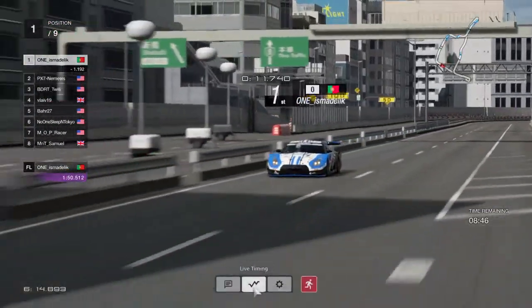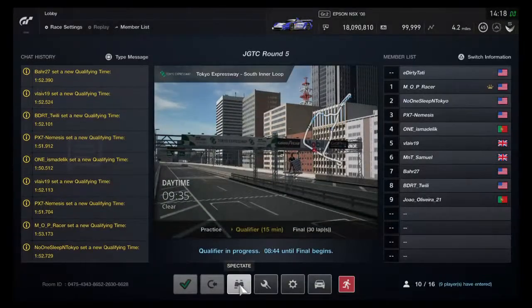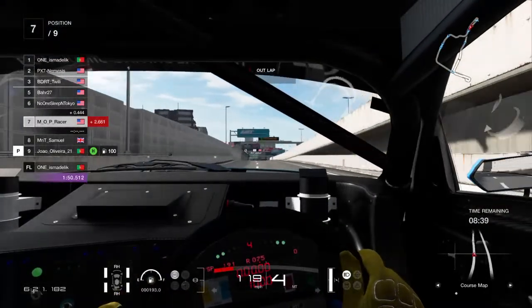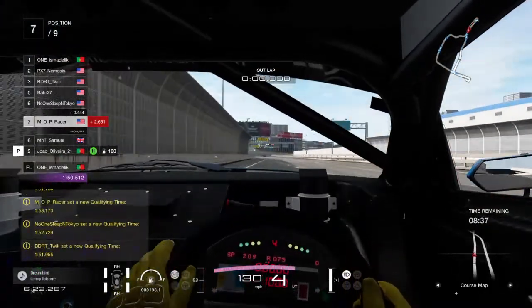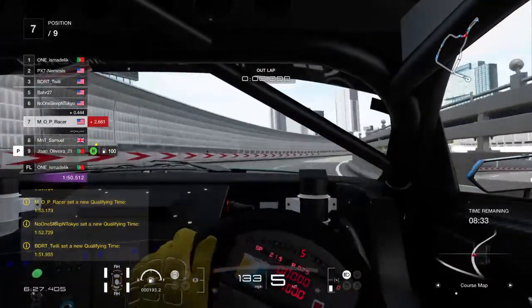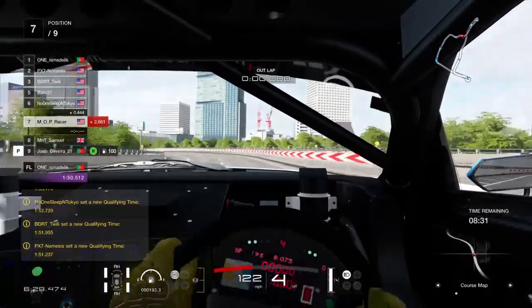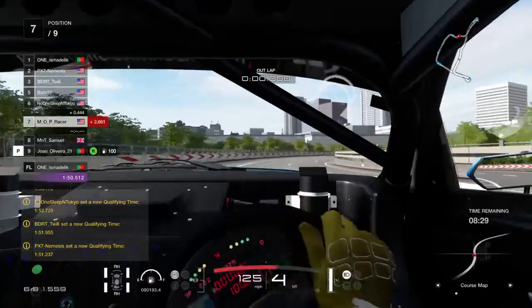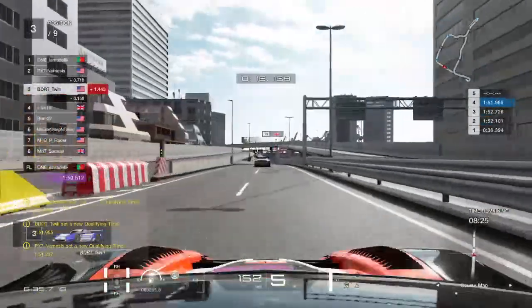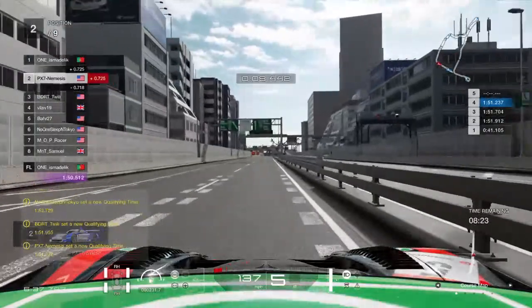Can't change camera angle so we can see their lap, even though I already did this where I get out of this session, but here we are. Here we are on board with MOP. I'm sorry, I wanted to be on board with Ismadelic though. Alright, well, Nemesis just set a lap.